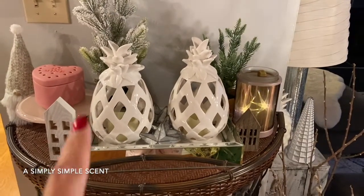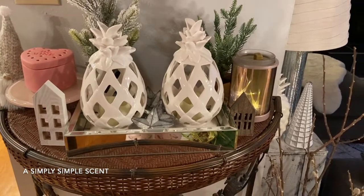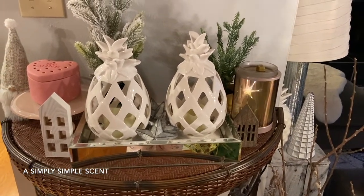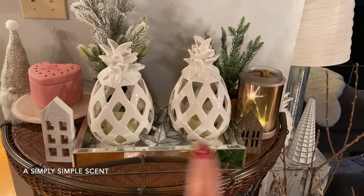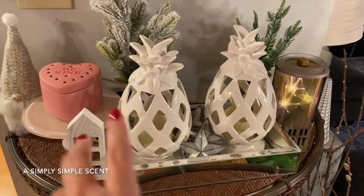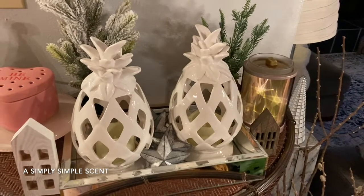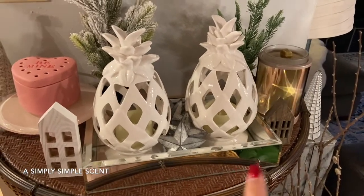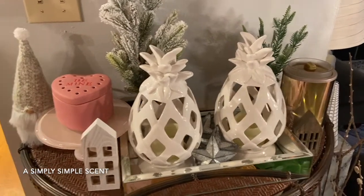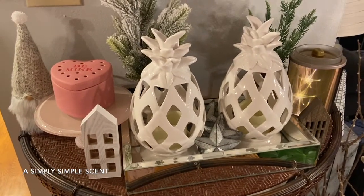All right, this is the midsection between my kitchen and the living room, which is right across from the coffee bar. Here I added two Scentsy warmers, one on each side. They're both element warmers. This one is the Be Mine element warmer, and this one is the Star Dance element warmer. I also kept a couple of the trees I used for Christmas decoration, the gnome, and those wooden house blocks that I got from Target.